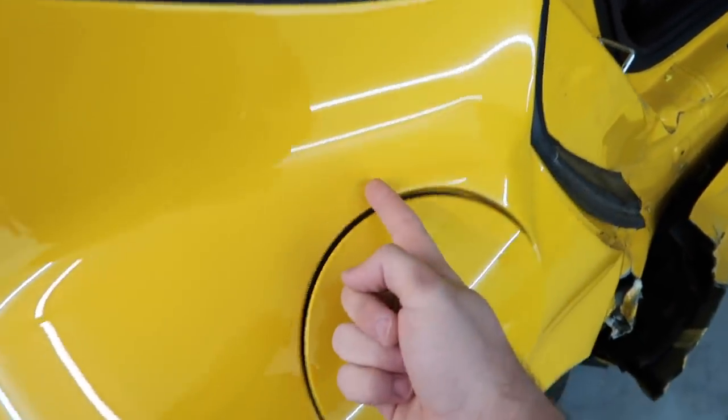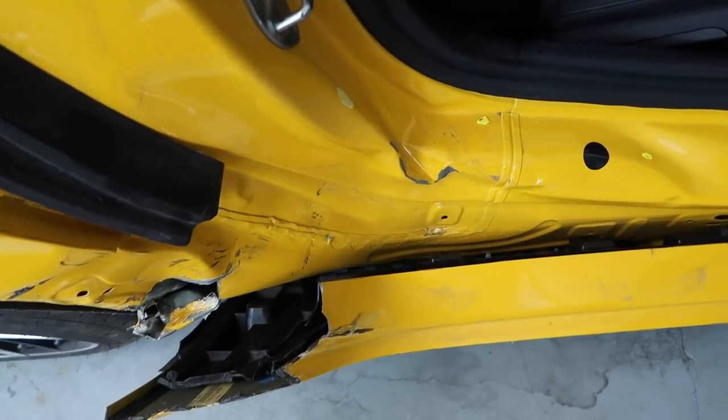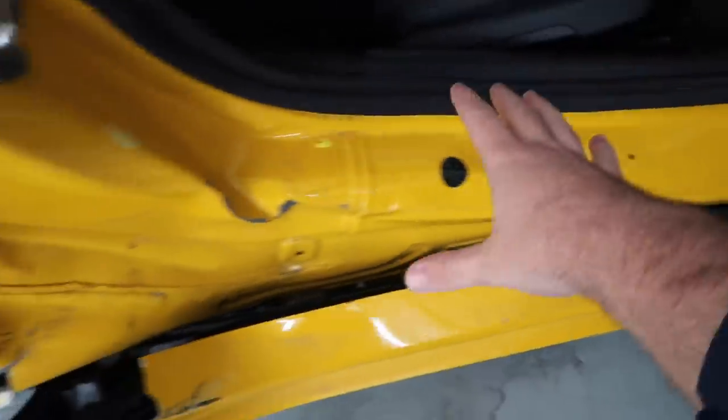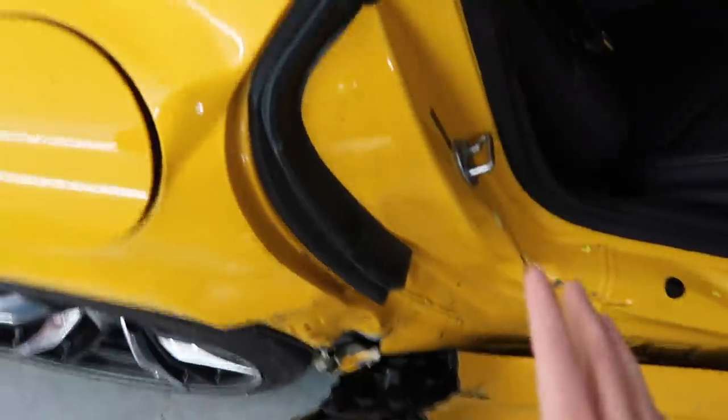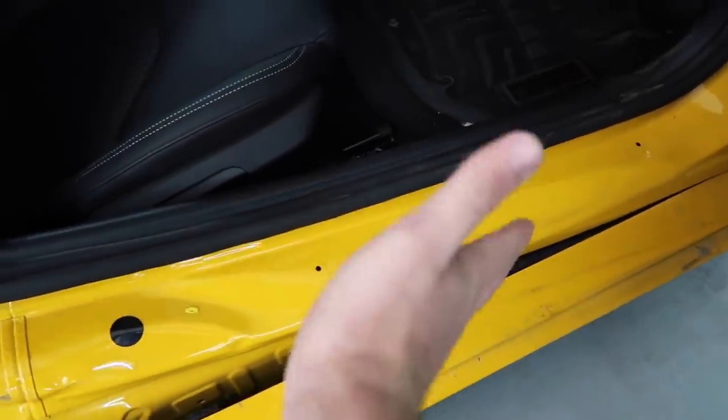If I was to cut this, probably go around the gas cap all the way down, section that off. Honestly, I might even go down there and try to film all this and then probably get a section right over here or possibly right over here. We'll see. We just need to get all this stuff pulled out, because honestly the only damage is right over here. There's no buckles in there. Yeah, it's bent a little, but that can get pulled out no problem, and there's no buckles back here.